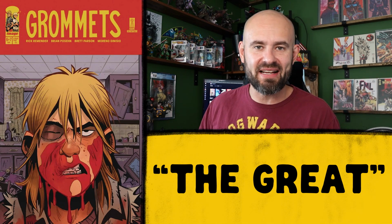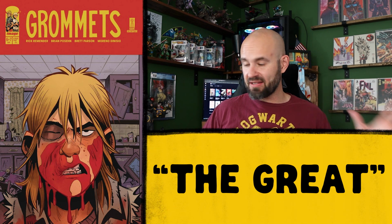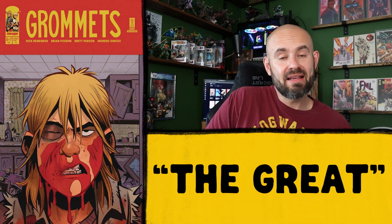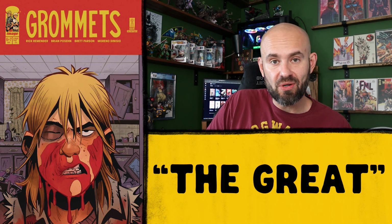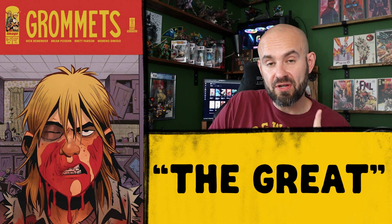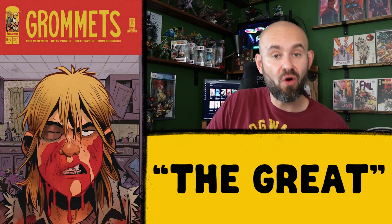Grommets, issue number 6. Issue number 5 was, what a book. This series, I should say, is setting up one of the best stories of 2024. It is so fantastic. I really like Pine and Merrimack. That's probably my favorite story so far, but I think Grommets might surpass it. It is just so fantastic.